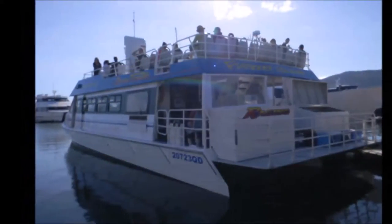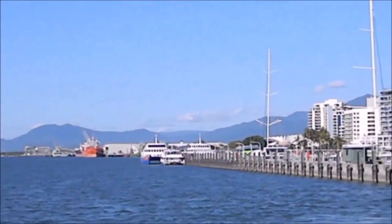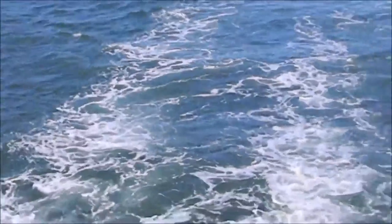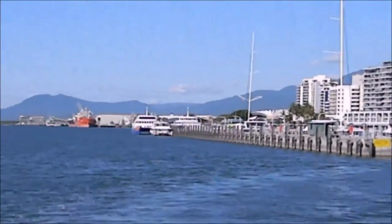45 minutes away from Cairns is amazing Fitzroy Island. Boats leave from the Reef Fleet Terminal and go every day. It's amazing to think you can live in Cairns and within 40 minutes you're on a pristine island on the inner Great Barrier Reef. And it really is a really nice island.